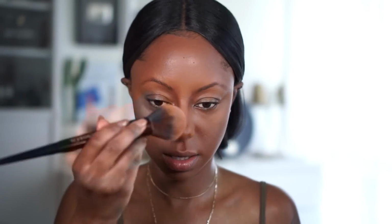I also like to go in with my MAC Mineralized Skin Finish in Dark Deep because this one just gives a nice overall glow to your skin. This is an OG fave. I love when I'm doing photo shoots and I'm on set and the makeup artist has this one. I know they know what they're doing because this makes my skin look so bomb. That skin is coming together, girl.